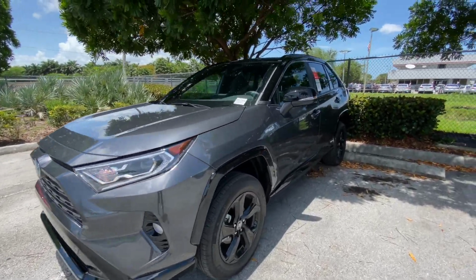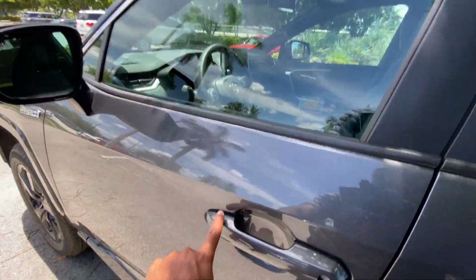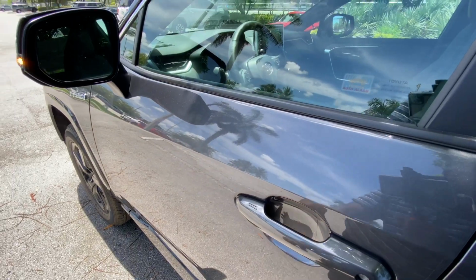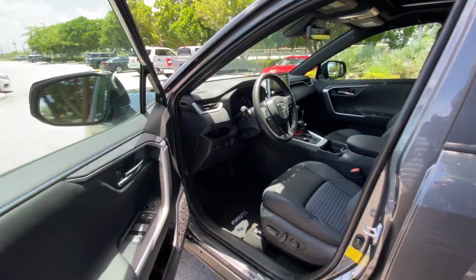You guys can hear the fan because it's very hot outside and I don't have time to start this car up. But to lock the door, you can rest your finger here. That locks the door, and my Tesla does not power fold the mirrors in. Open up the door. Toyota does a sensor behind the door.